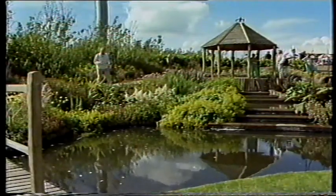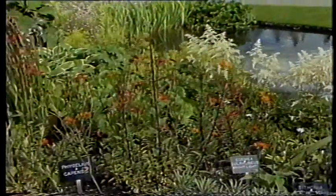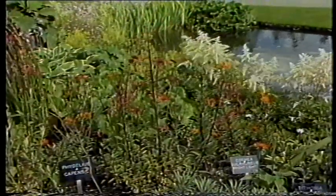And then in front of me here in these beds, a very wide selection of what I can only call half-hardy plants, borderline hardiness, plants from the Mediterranean regions, interesting leaves, unusual colours, a whole wealth of plants for people like me, plants people.